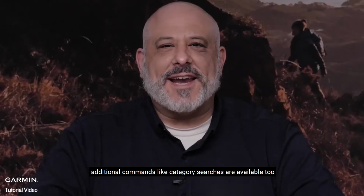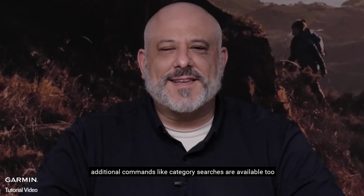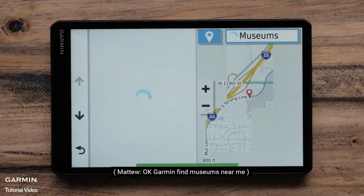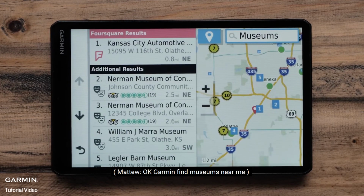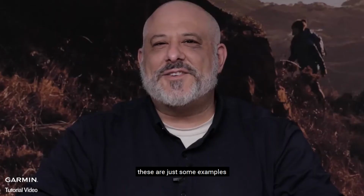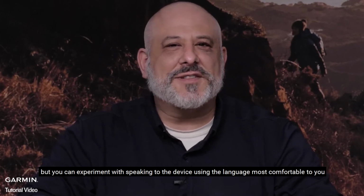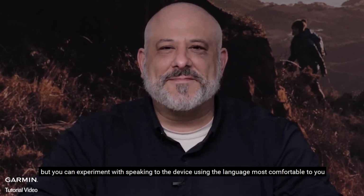Additional commands, like category searches, are available too. OK Garmin, find museums near me. These are just some examples, but you can experiment with speaking to the device using the language most comfortable to you. And that's it.